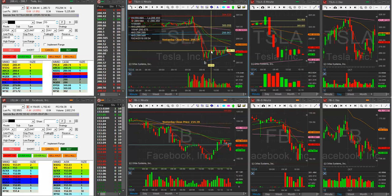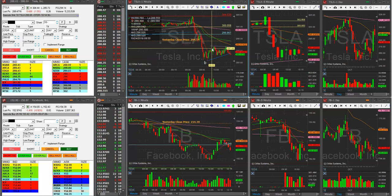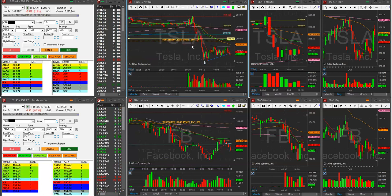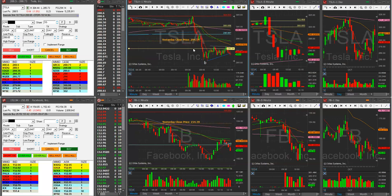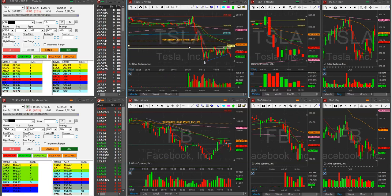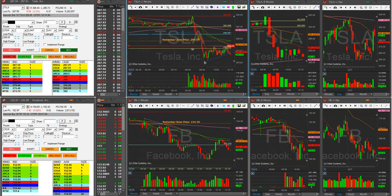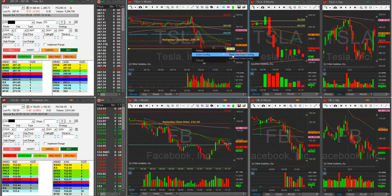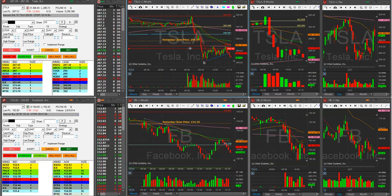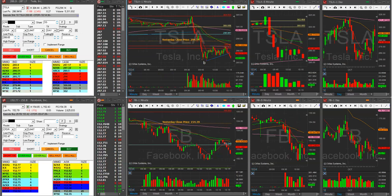Very clear and concise horizontal line here. Give it up to the 91. So we have a resistance zone. Let's mark off 91 here, as well as 92. Perfect. 91, 92 resistance zone. Low is 85.75.